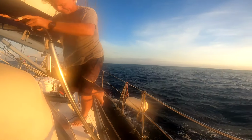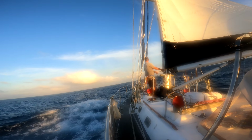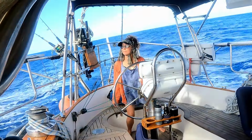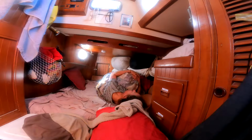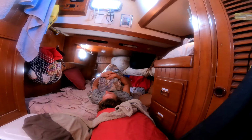In the morning we jibed and wove our way through some reefs. It was a little bit rolly. While I was on watch, I turned the roll into an exercise challenge. But we had trouble sleeping on our off watches, for obvious reasons. I gave up and curled into a ball.